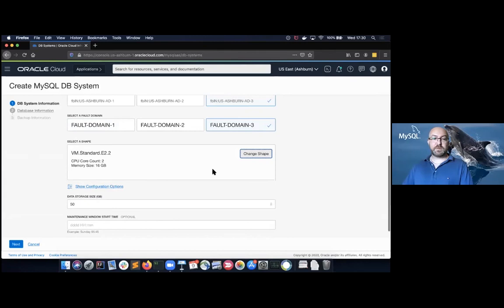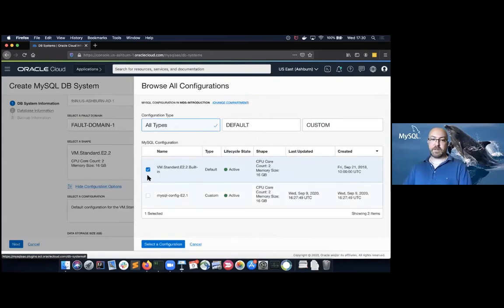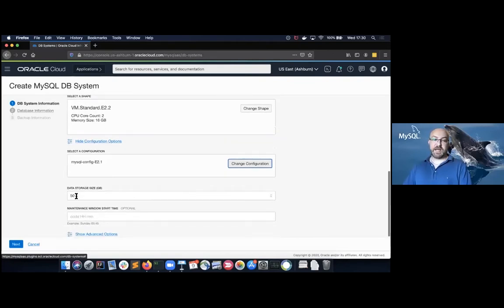We don't show a configuration option by default. You can use the default config, for the most part, but if you want to override your config, we select that one. Set how much storage you'd like. I'd like a bit more. You get the chance to override your maintenance window. We will assign one by default, and it will spread it across the week from our control plane's perspective. If you want it to happen on the weekend at a certain time, then you'd set that here.